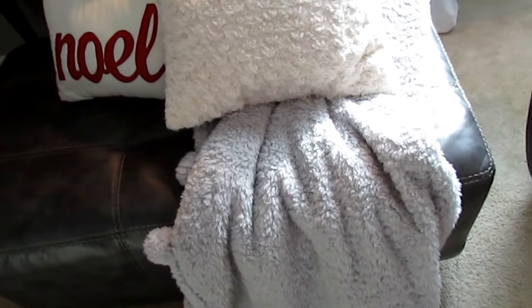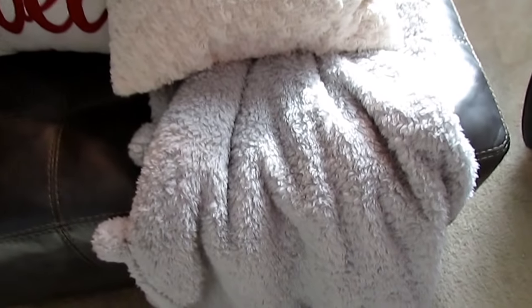I like these blankets. I have one in white upstairs. They're really cozy and warm.